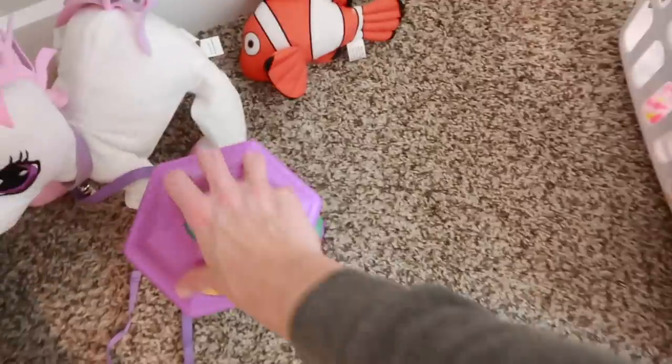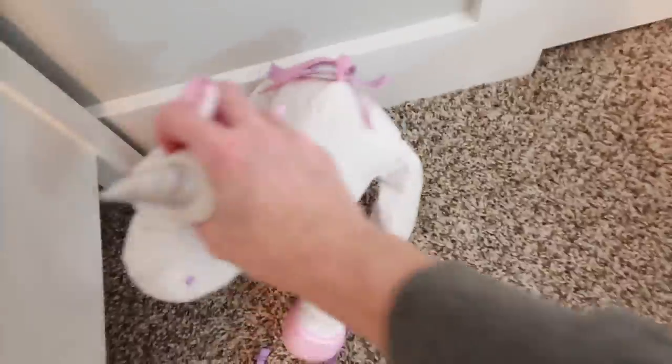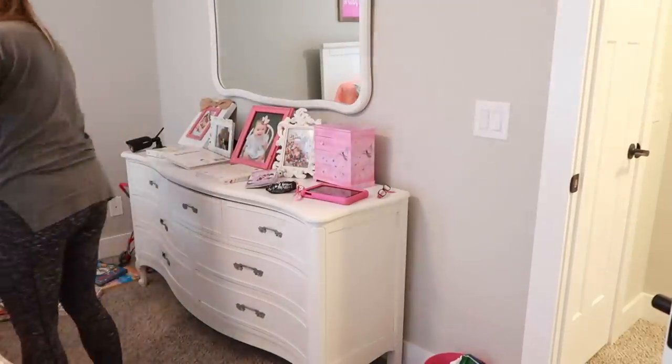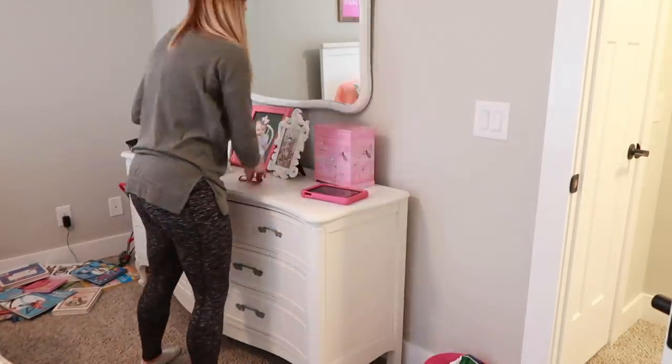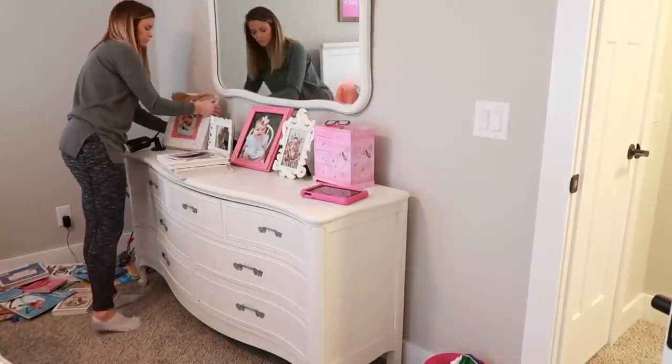And while I'm cleaning Gracie June's bedroom, I'm just using a laundry basket to pick up all the toys and get them all into one spot so that I can take them into the playroom and they can put them up later when they get home.